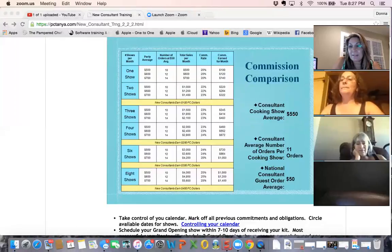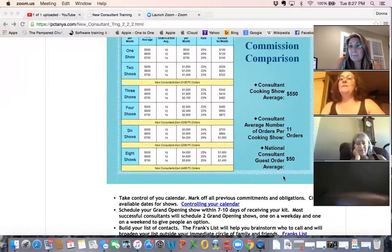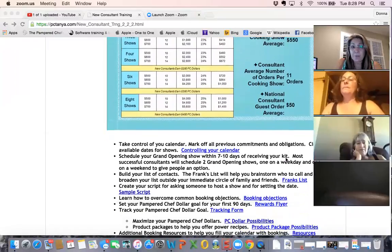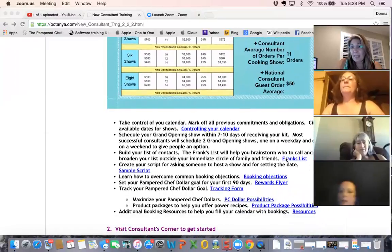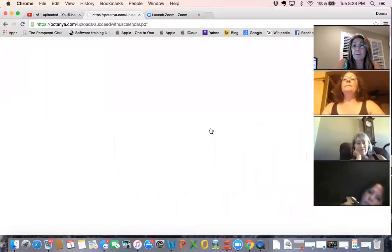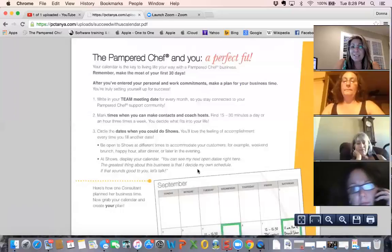There we go. Okay. So anyway, any questions on that? No. Really simple math to show you that, if you're going to go out anyway, make it worth your while, and let's increase your show average. And you can do that definitely by the average order and the average number of people at shows. So take control of your calendar. There is a great tool here that will show you how to go ahead and control your calendar, as well as how to date shows.